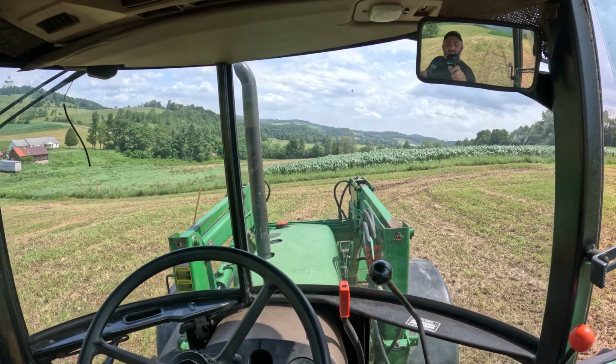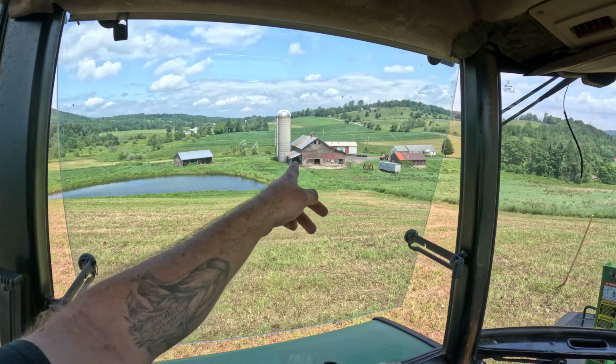Yeah, this is like bucket 8, so it's all in the door there. Was able to push that bale back more.